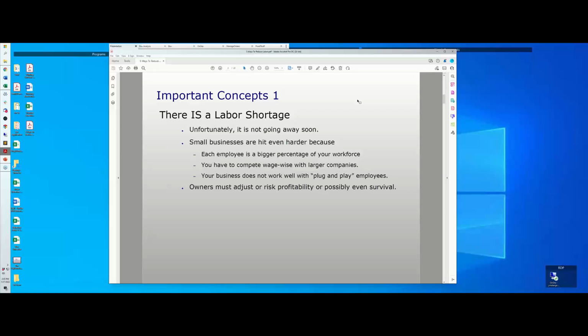If you lose an employee, or have trouble getting an employee, that could be anywhere from 5% to 10% to 20% of your workforce. It's a lot. If you're working at Amazon and they lose an employee, that's 1/10,000th of their workforce or whatever the number is. Also, you have to compete wage-wise with these larger companies. Larger companies can afford to pay more than smaller companies can.